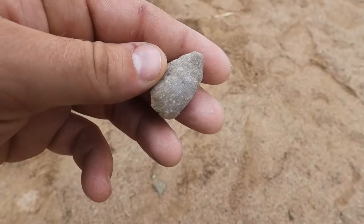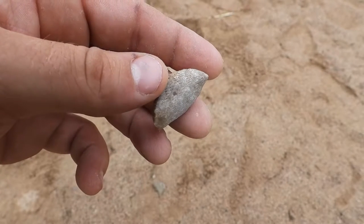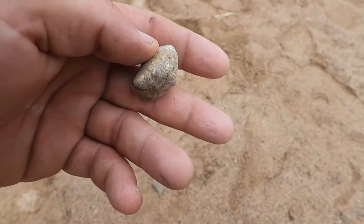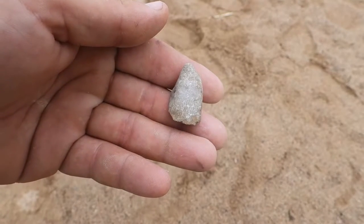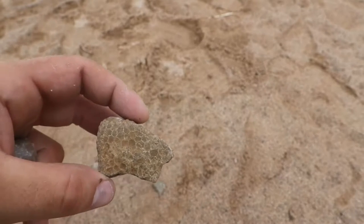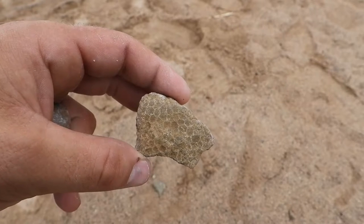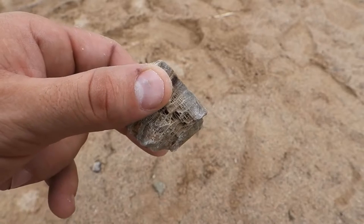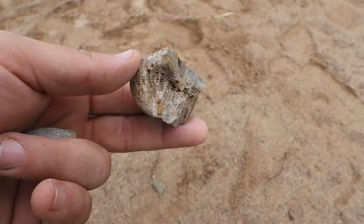So this is what I call the horn coral. It is actually kind of a nickname for it, what I found out later. It's got vertical striations going up towards this pointy tip here. It's pretty easy to pick out amongst the rocks. And here, we got some type of sea sponge coral. It's got this honeycomb looking shape on top, and the interior here kind of has this cell-like structure. Lots of little chambers.